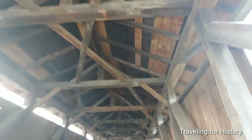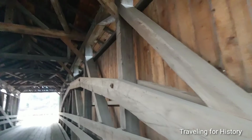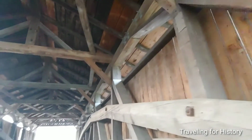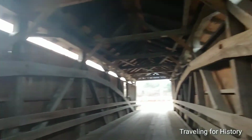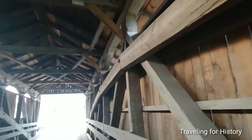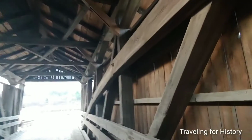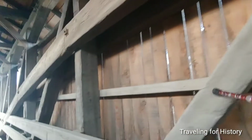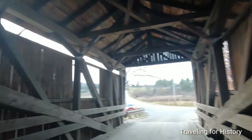Don't think my light helps that much. Nope. But this is that Burr truss. Isn't that cool? And note, it's on both sides, as I said. So cool. Wow. These diagonal beams, along with a straight edge, that's part of the truss.